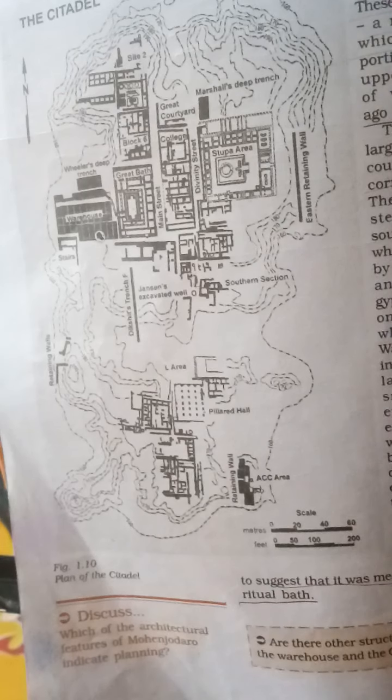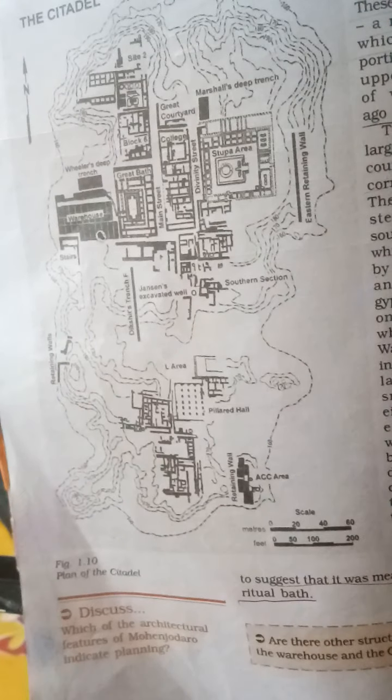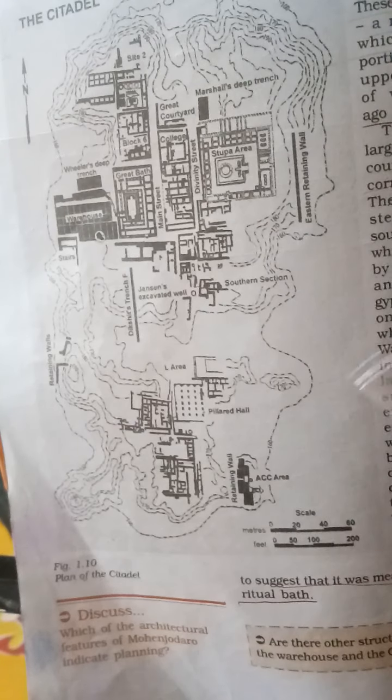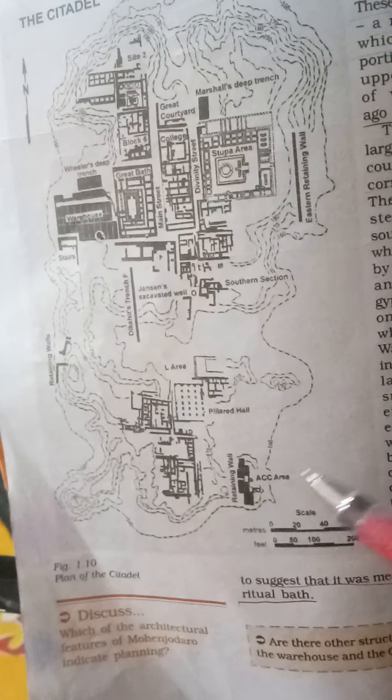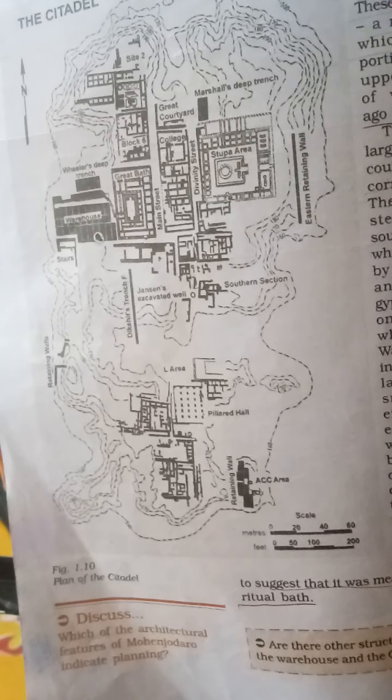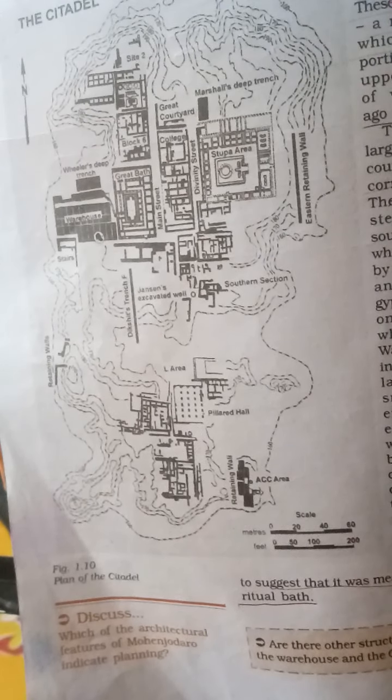So today we have finished our urban center. In the next classes we are going to discuss the social differences that were prevalent in Harappan culture.